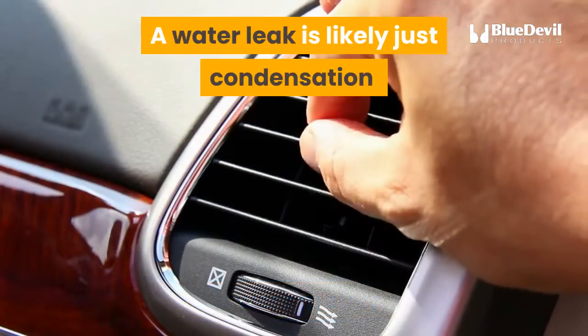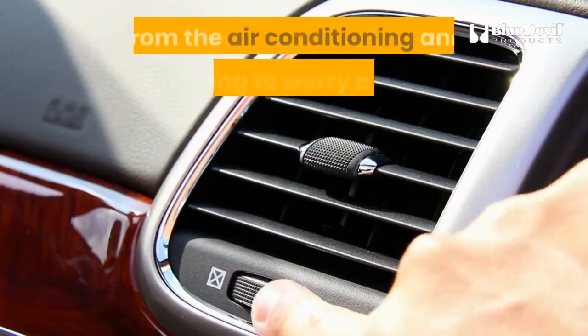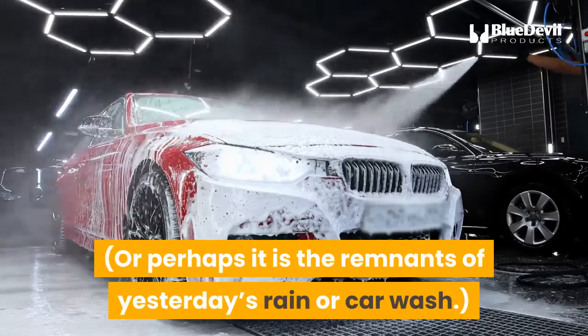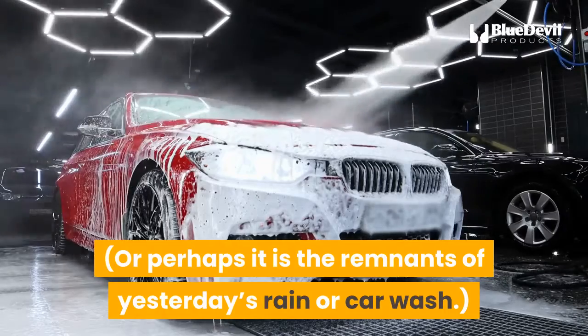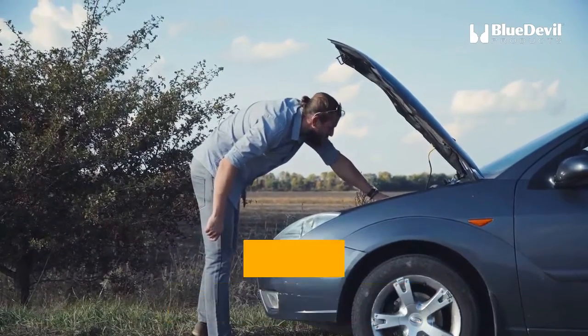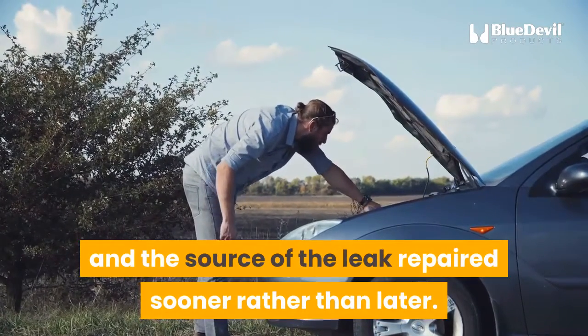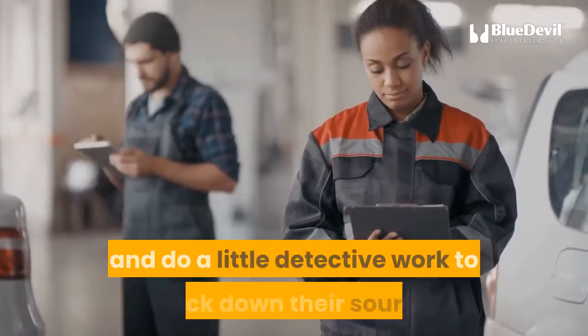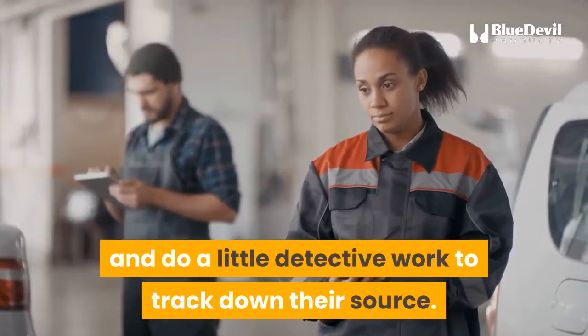A water leak is likely just condensation from the air conditioning and nothing to worry about. Or perhaps it is the remnants of yesterday's rain or car wash. Leaking brake fluid, on the other hand, could be deadly. It must be replaced, and the source of the leak repaired sooner rather than later. Let's review the different types of leaks and do a little detective work to track down their source.